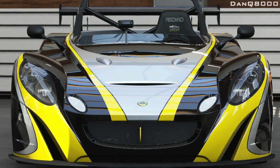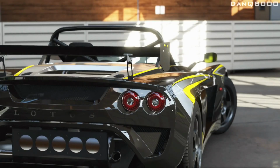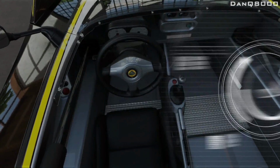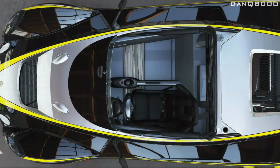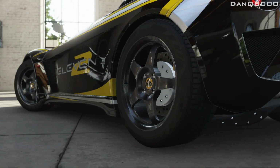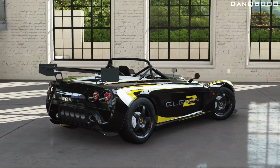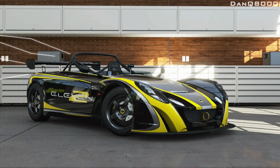Lotus themselves have never forgotten this, which is why they came up with the remarkable 211. It's based on the Elises, most Lotuses have been for years, but it does without frivolous things, like a windscreen, all in the name of saving weight. You won't find a screen on the KTM crossbow either. Being made by sensible Austrians, they do offer one as an option, but it looks silly, and worse still, it adds weight. So forget that, and just enjoy the car.